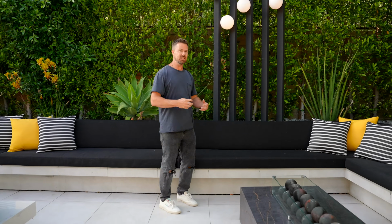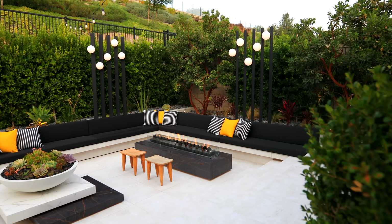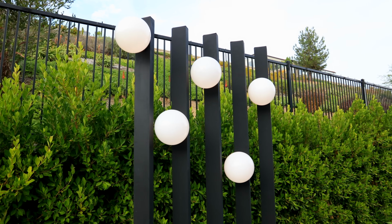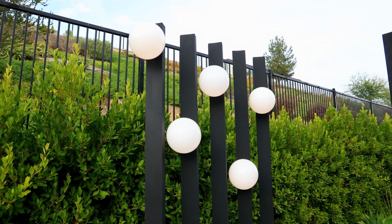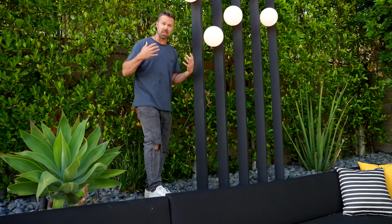I'm really excited because this is a low budget feature that really added a lot of drama to this yard. These are aluminum posts. If you look at the size, they're very common 2x4, which they're basically that in aluminum, hollow inside.